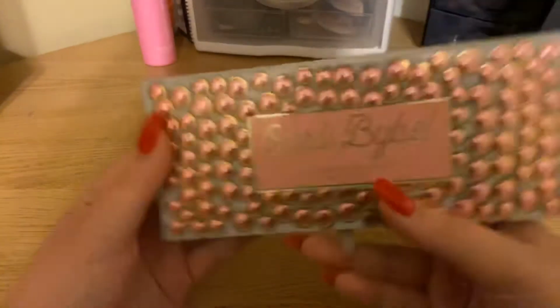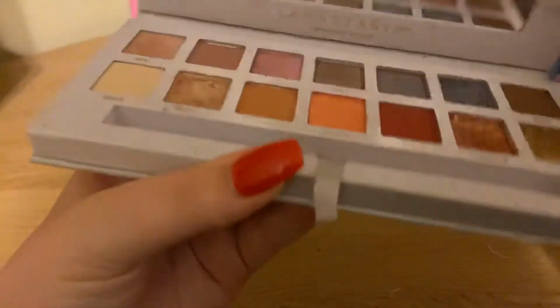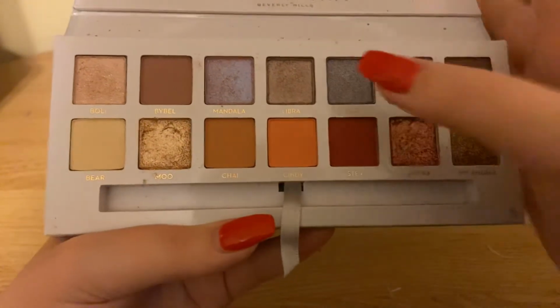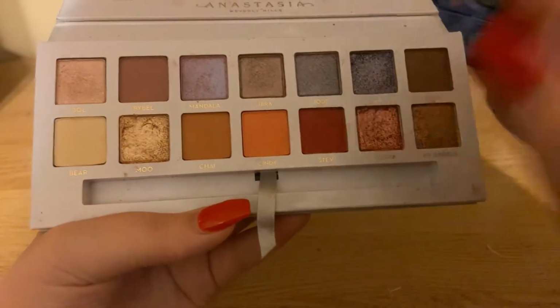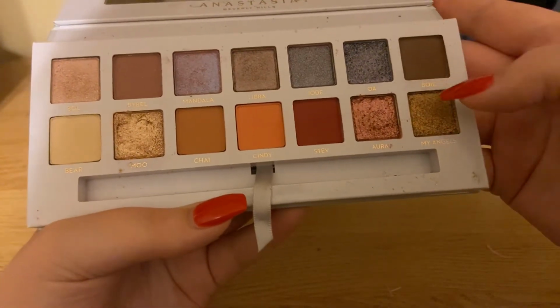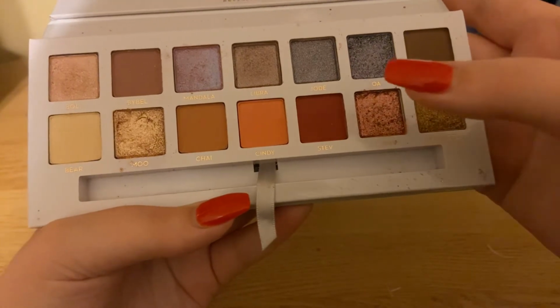This is the Carli Bybel Anastasia palette. My friend got this for me for Christmas or my birthday or something like that. I really like this palette a lot. I thought I would like the shade Mandala. It looks really weird on me. My favorite shades are Mu, Bali, Aura, Stev, and Boy. I don't really use my Angelus or Libra.